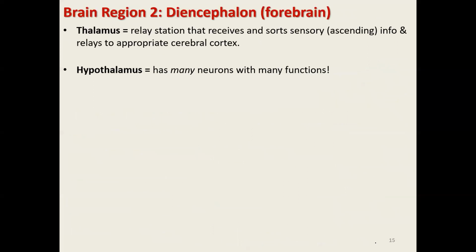So now we're going to move down. Technically the thalamus and hypothalamus are part of the diencephalon. That's just underneath the cerebrum. I'm not going to say more about the thalamus, just that it's a relay station, it's sorting stuff. We will look at a couple examples of that and some disorders of that sorting. But the hypothalamus, I'll spend more time on because we've already learned a lot about it.